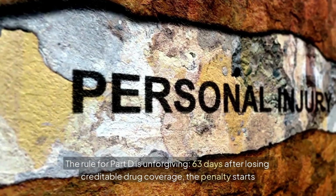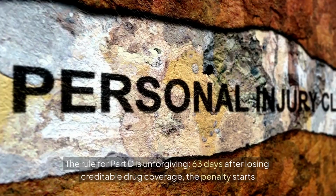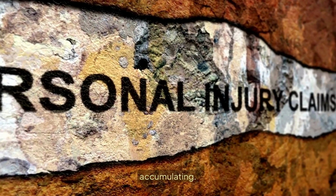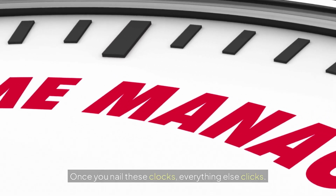The rule for Part D is unforgiving. 63 days after losing creditable drug coverage, the penalty starts accumulating. You don't want to guess here. Once you nail these clocks, everything else clicks.